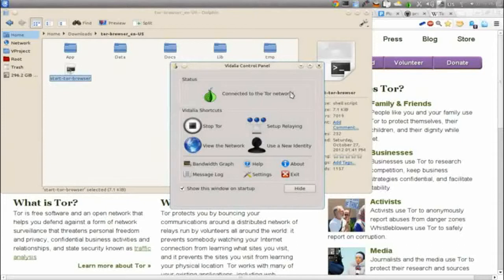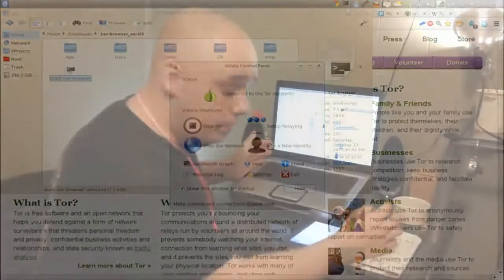So here we have a couple of options. You can stop Tor. You can set up relaying, which means passing traffic through you. You can become a relay. You can view the network that you're currently connected to, or you can use a new identity.